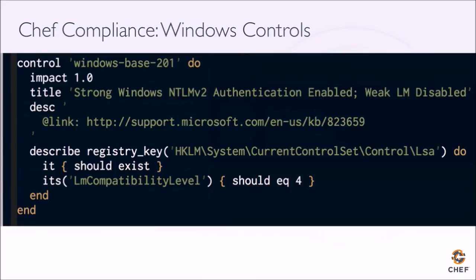So Chef compliance allows you to check the state of infrastructure, whether it's Linux, Windows, Solaris, AIX, it doesn't matter. This is an example of what compliance looks like, where you define a control, whether we're checking for NTLM v2 authentication, and with a description of what we're looking for. And then we can see here it's checking a registry key. So what compliance does is it takes these rules and runs them against machines to see the state they're in.